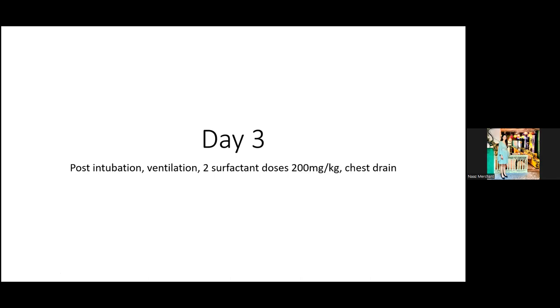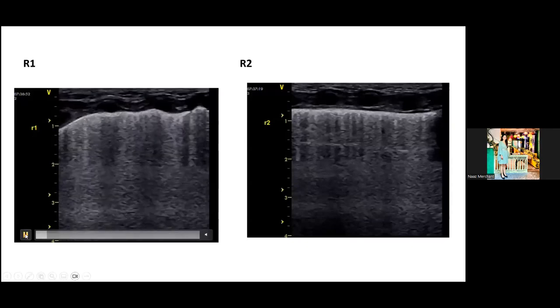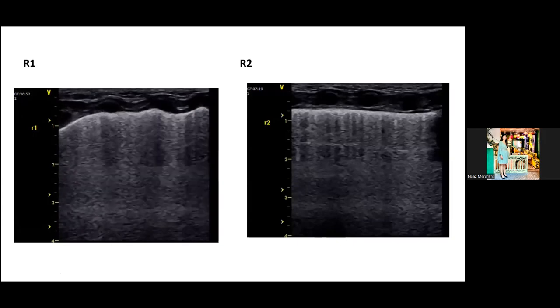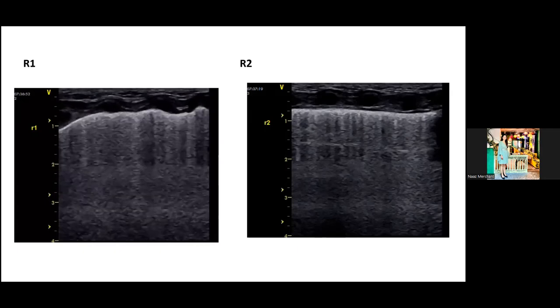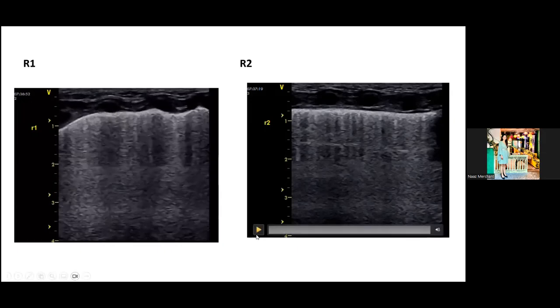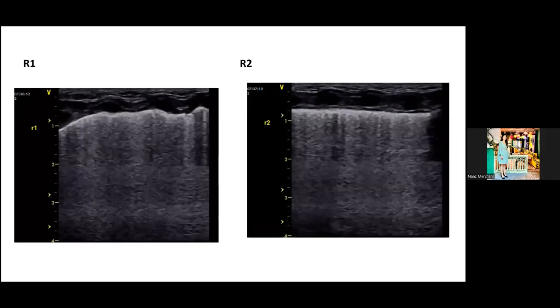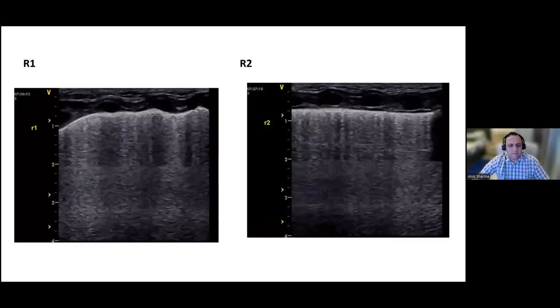Day three, post-intubation ventilation, two doses of surfactant now given, chest drain in situ. And again, very similar to the previous ultrasound images, which we had seen before the chest drain, actually. But I think they were more or less coalescent, lots of B lines coming through over here in the R1 and in the R2 as well. And you can see some A lines coming through as well. You can see some aeration there.